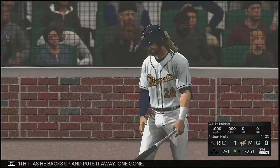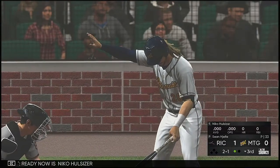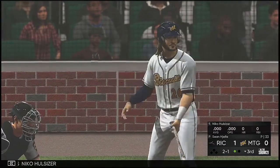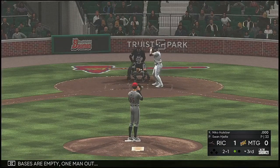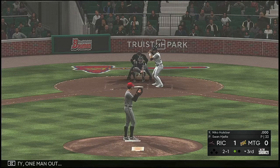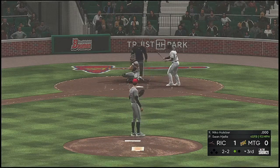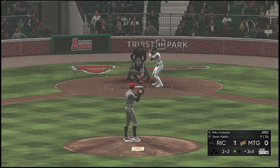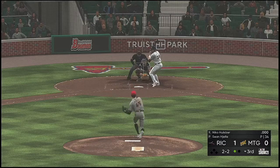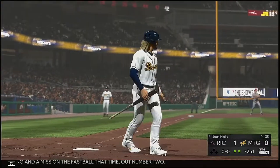Wilson, stay with it as he backs up and puts it away. One gone. The left-hander now is Nico Holsizer. Bases are empty. One man out. And it's two balls and two strikes now. Swing and a miss on the fastball that time. Out number two.